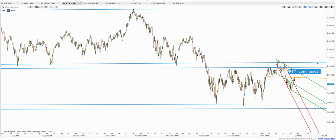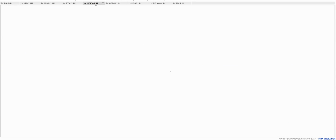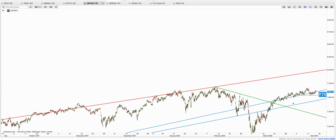As I said, the 2,130.40 level would break that blue resistance. So that's the very, very crucial level. So this is FTSE.